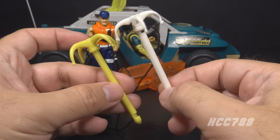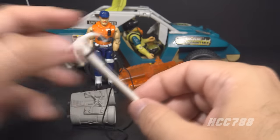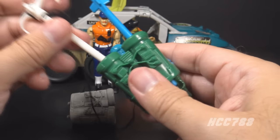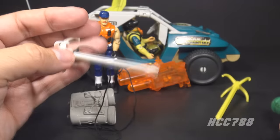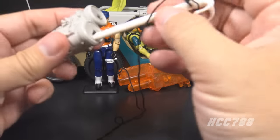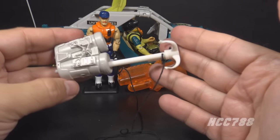In case you're wondering if they made any other modifications to this grapple hook to make it work with this launcher, no, it fits perfectly well in the backpack for the Flak Viper, and it will launch from that backpack, and it fits perfectly well in the launcher for the Dino Hunters, so it is interchangeable.